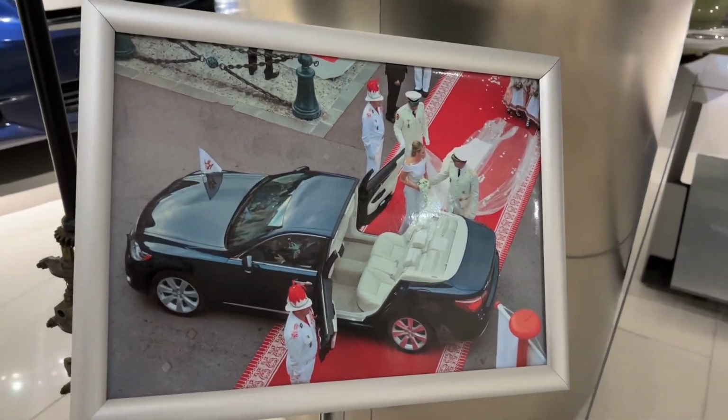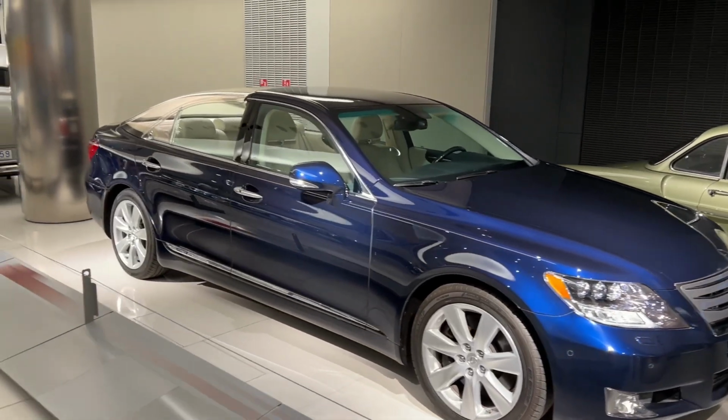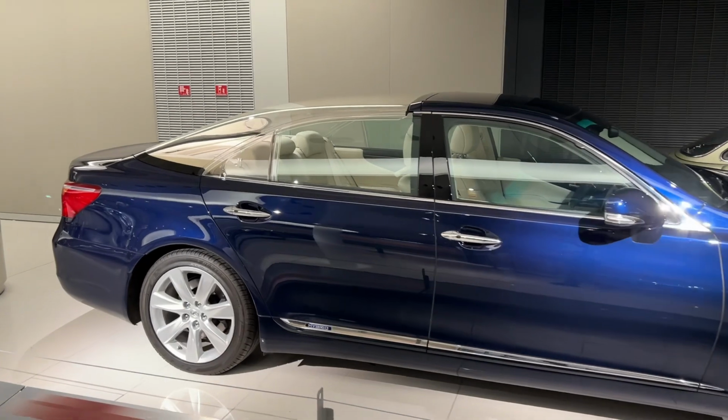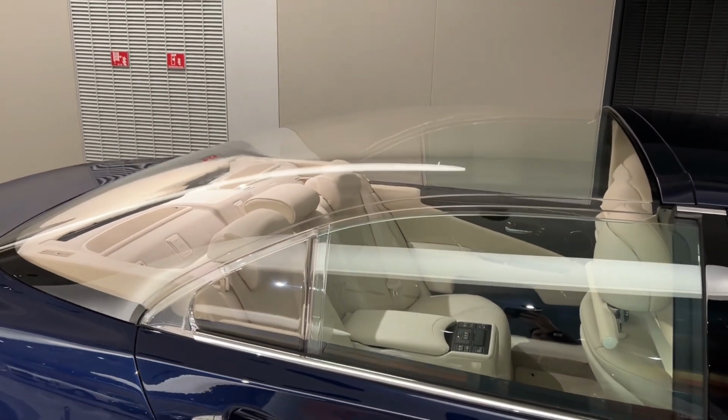As you can see, it's a Lexus LS 600HL with a clear roof that can actually be removed to turn the car into a convertible. So look at that roof. That's something I've never seen before on a car, obviously custom made, very cool. This may have been my favorite car on the first floor.